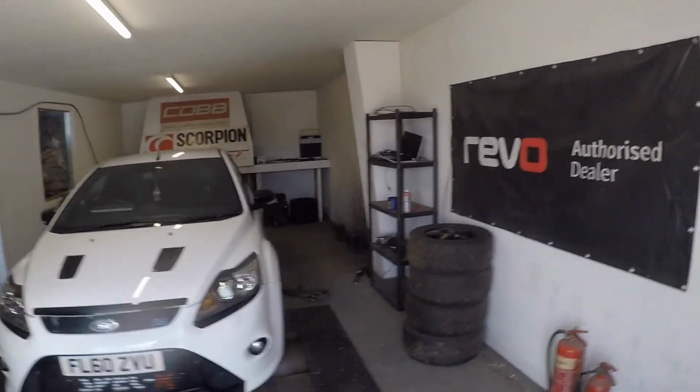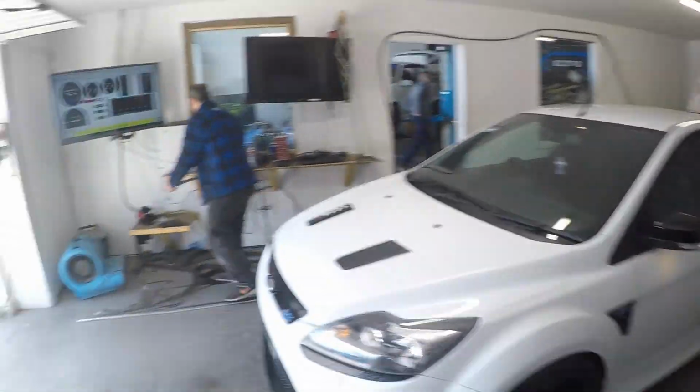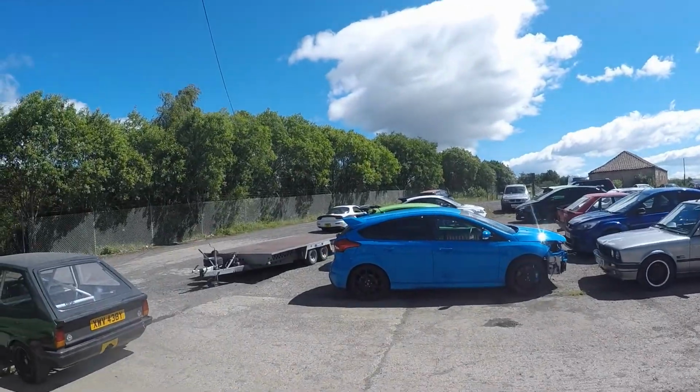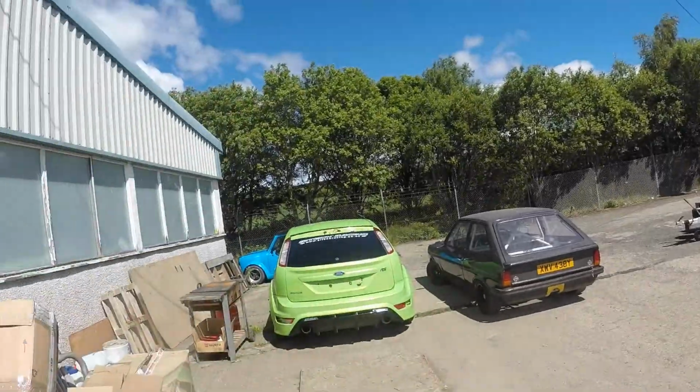Definitely. And this thing just laid down 520 horse, 400 plus newton meters of torque, which is savage. Foot pounds, we don't do newton meters, but that thing will be an absolute beast to drive. And you can see the Rex is just hiding up over there, hiding away, scared of all these Fords.